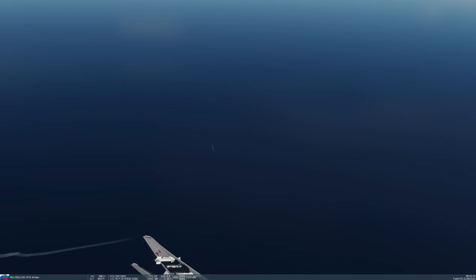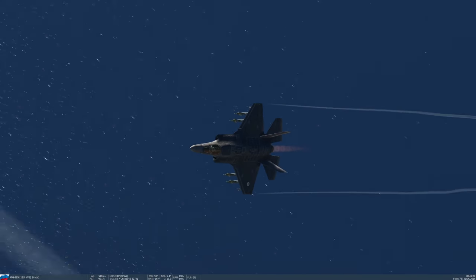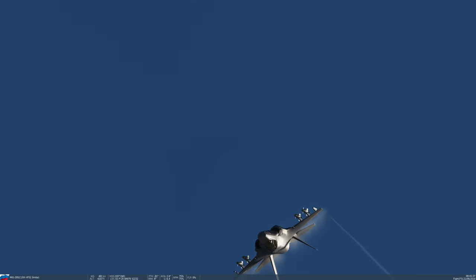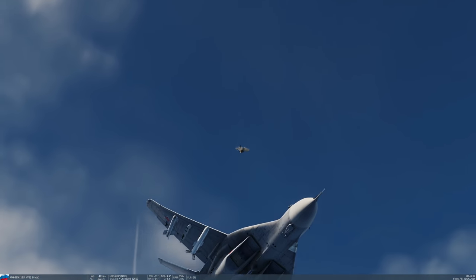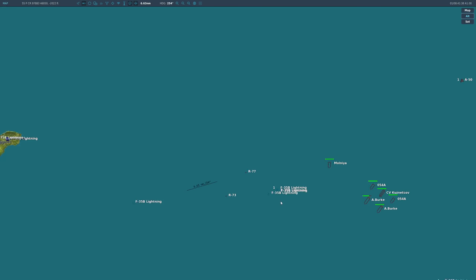Left control and W to dump the bombs a few times. Might only work in straight level flight. I don't know. What's also problematic is that I don't think I'm going to have fuel to actually complete this fight. No. I think that might be relevant to both of you, Cortana. Oh! Both in the ocean. Wow.